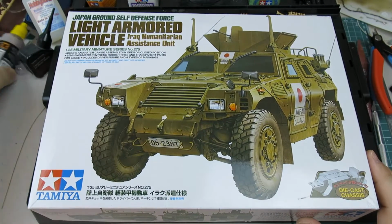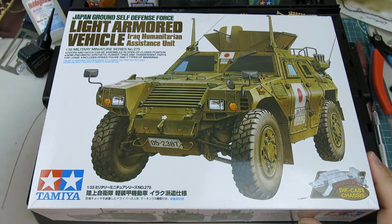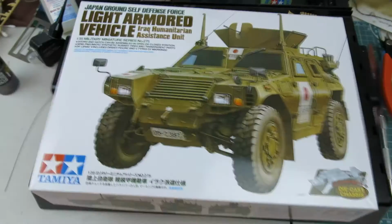I know I was going to work on Panzermeister's build, but I mean, it's already late, so it's not going to hurt for it to be any later. I kind of wanted a break from a tank.